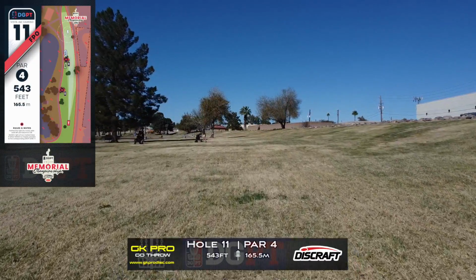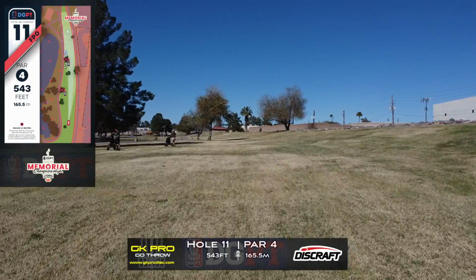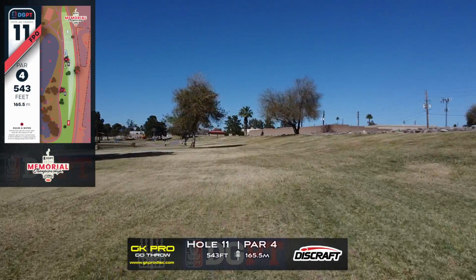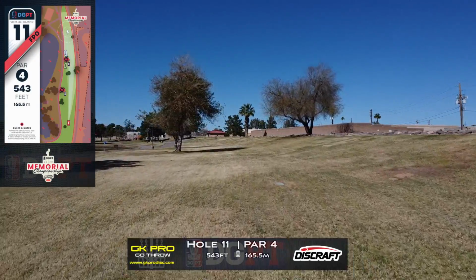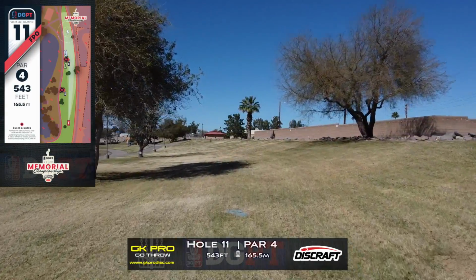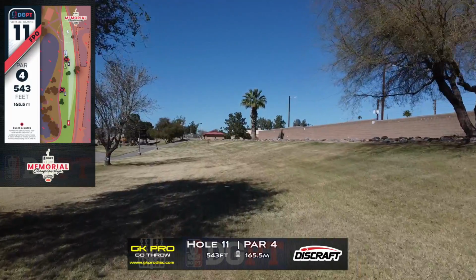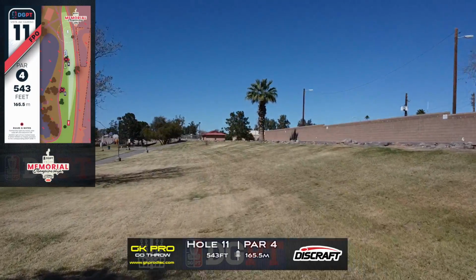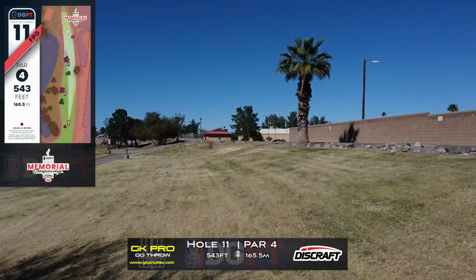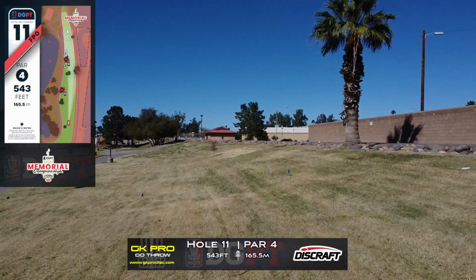Hole 11's a par 4. It's shorter than the last two par 4s we've seen. It's 543 feet, but the out of bounds is a lot tighter. There's out of bounds just to the inside of those rocks on the right-hand side and the sidewalk all the way down the left. There's one Mando we have to deal with about three-quarters of the way down the fairway as we fly by right now. The green is slightly sloping from right to left, and the OB pinches a little bit tighter towards the basket as we get down there.